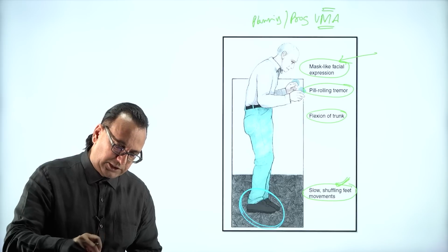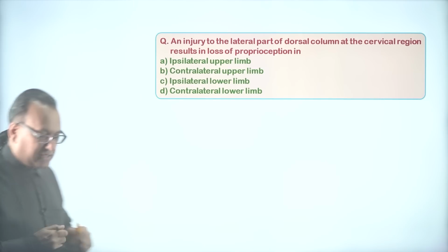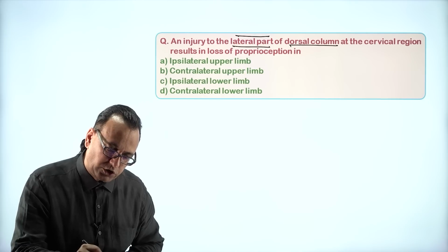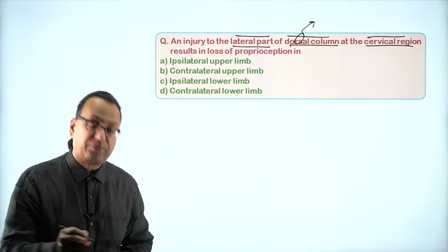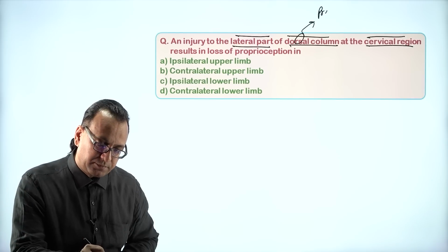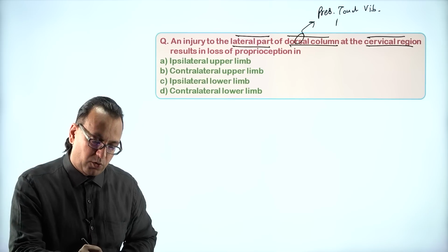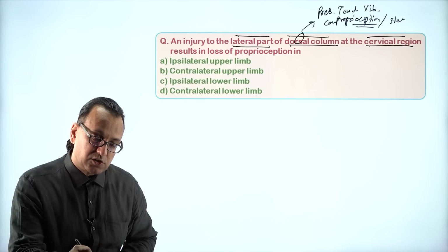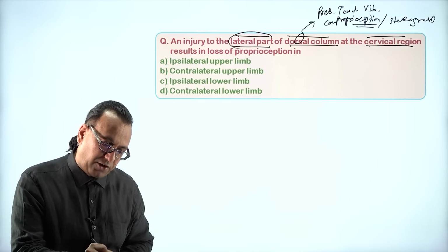Now, as we proceed further, you will see this is one question which is asking us about the lateral part of the dorsal column in the cervical region. You see, the dorsal column carries 5 sensations: pressure, touch, vibration, conscious proprioception, because it is reaching the cerebrum, that is why conscious proprioception, and stereognosis. So these 5 sensations are carried by the dorsal column. Now it is telling the lateral part of the dorsal column.